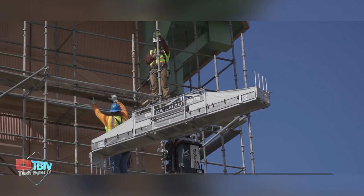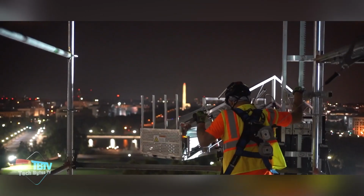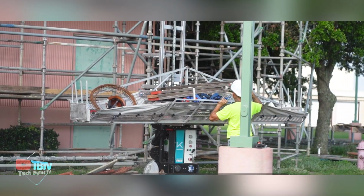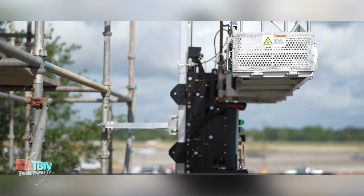Once operational, it can lift loads at a speed of 42 meters per minute, allowing construction workers to easily lift up to 6 tons in an 8-hour shift. This speed and capacity optimize work time and increase productivity on the job site. And that's not all. The Kawazo LiftBot has a standard lift height of 50 meters, with the option to extend this height according to project requirements.